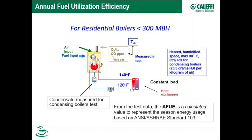Okay, the boiler's put into a test condition. It's a constant load, constant water temperature. So we hook it up to a constant load. Adjustments are made until it's steadied out at 120-degree water going to the boiler, 140-degree water returning. The information that we're interested in, okay? How much condensate is coming out of the boiler? The condensate will tell me how much of the latent heat I'm picking up.